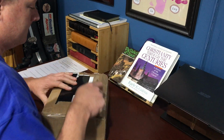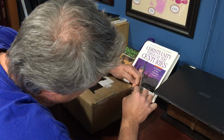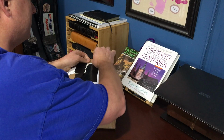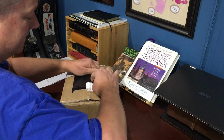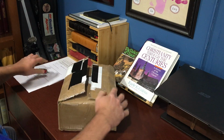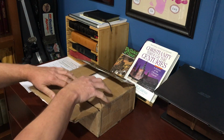I don't want to cut it without... the suspense is killing me. Without cutting whatever it is that's in here. Alright, box is open. Let's take a look at what we have inside.